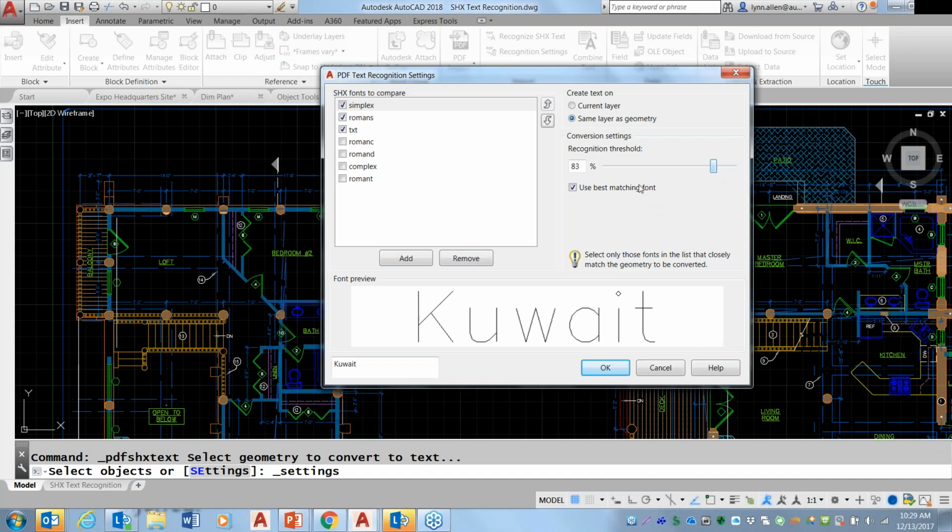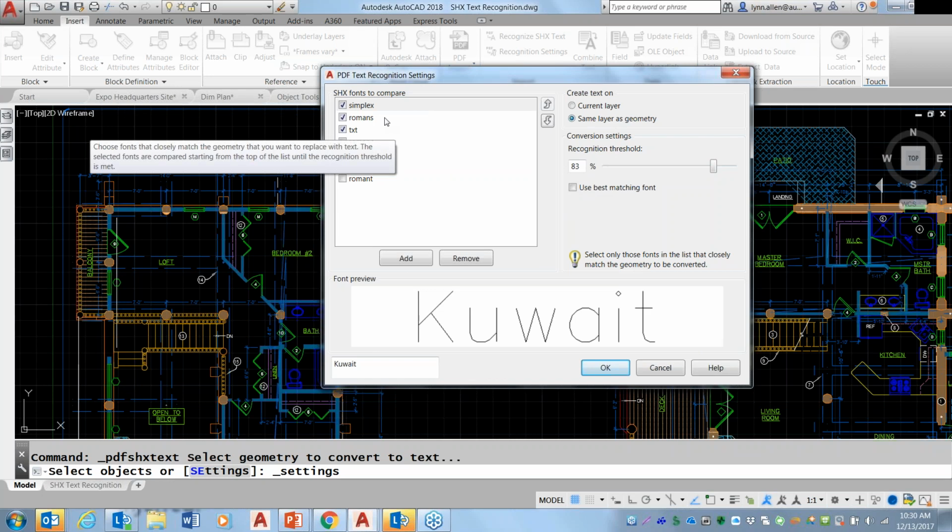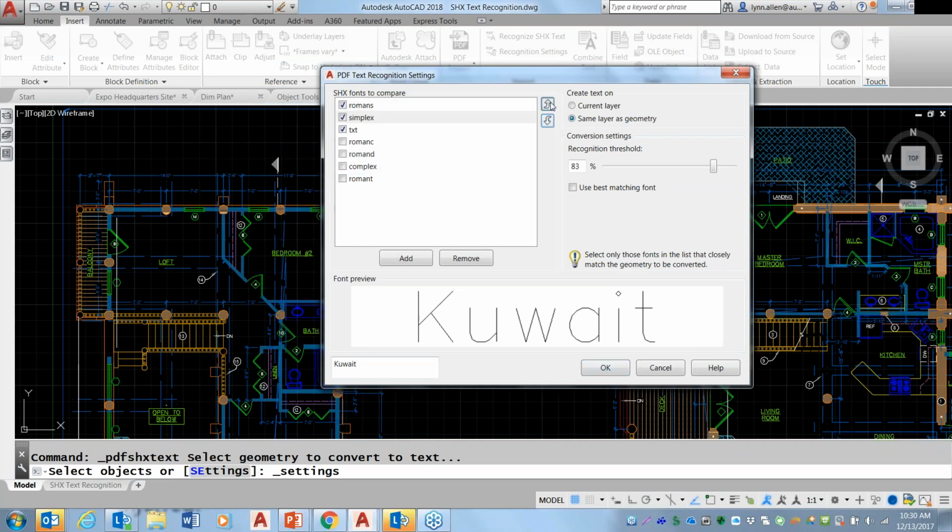I like to use best matching font. So we'll go through here and pick the best matching. That's why you don't want to have too many selected. If you don't use best matching, it will start at the top of the list. As soon as it finds a font that falls within this threshold, it will use it. So if simplex matches enough, it will use it. It won't even look at Romanesque or TXT. So that's up to you. That's why you can order these, so you can move them around. But I use best matching, so it doesn't matter what the order is.